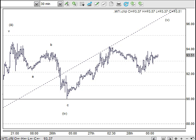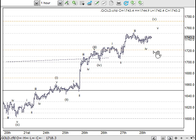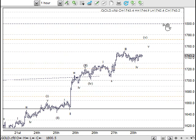Gold and silver, much the same sort of scenario here, where we've been tracking this 5-wave structure up through here. We're looking at the 1800 in the sort of bigger picture here, but we're just looking for, at this stage here, in line with the indices, another high. So we'll come in at the 1772 there as well.